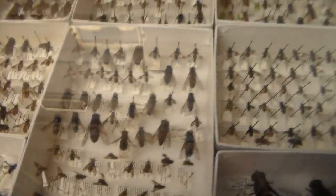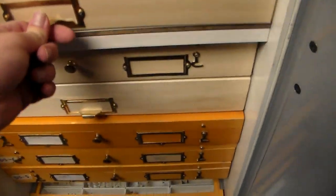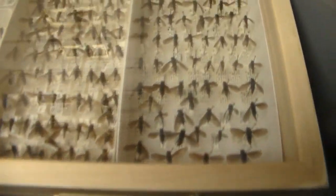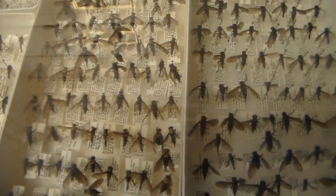I know these probably aren't much to look at. But I figure since there's different orders here, I'll show you them. What's that southern one that's so common? Davis Eye? Yeah, Davis Eye.